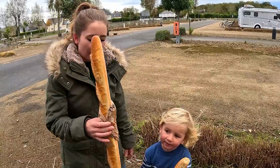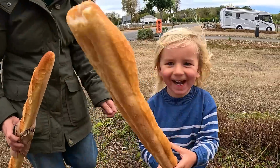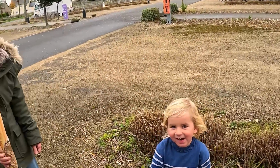How much were these ones? Well, this was €1, and then she gave Teddy his own baguette for free. So you have to eat all of that? No, I'll have one tomorrow. Oh, I'm not sure it's going to look as good tomorrow. Well, that's good. We've got a nice yummy lunch.